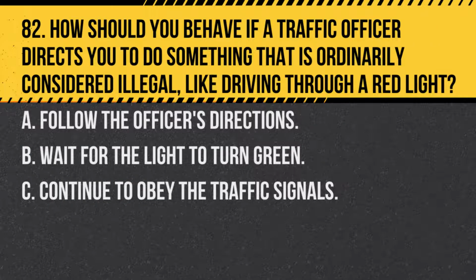Question 82. How should you behave if a traffic officer directs you to do something that is ordinarily considered illegal, like driving through a red light? A. Follow the officer's directions. B. Wait for the light to turn green. C. Continue to obey the traffic signals. Answer: A. Follow the officer's directions. Always follow the directions of traffic officers, even if they contradict traffic signals.